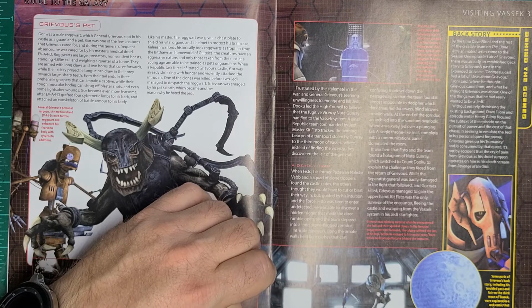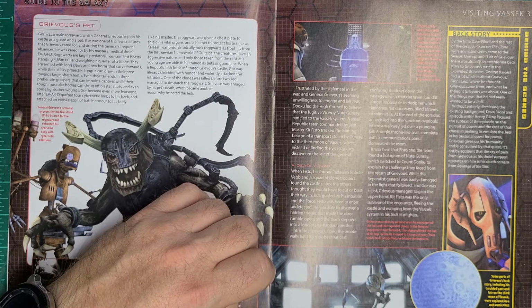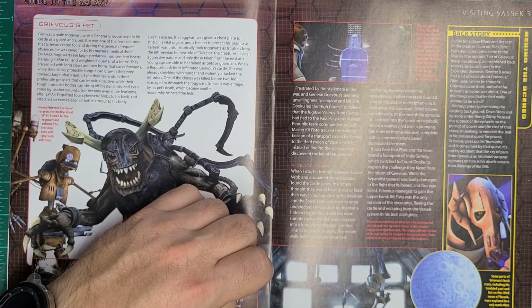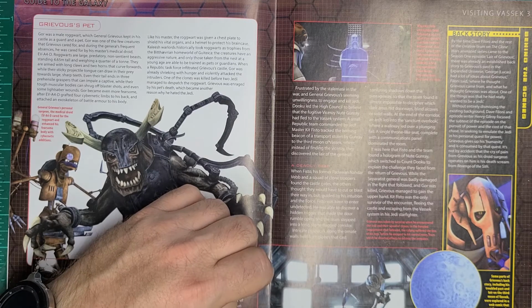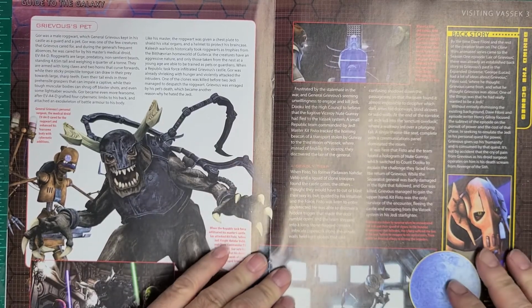The creatures have an aggressive nature, and only those taken from the nest at a young age are able to be trained as pets or guardians. When the Republic task force infiltrated Grievous's castle, Gore was already shrieking with hunger and violently attacked the intruders. One of the clones was killed before two Jedi managed to dispatch the Rogwart. Grievous was enraged by his pet's death, which became another reason why he hated the Jedi.